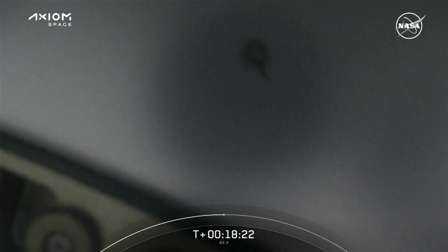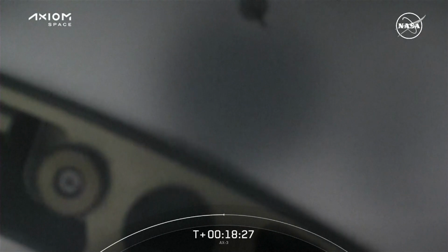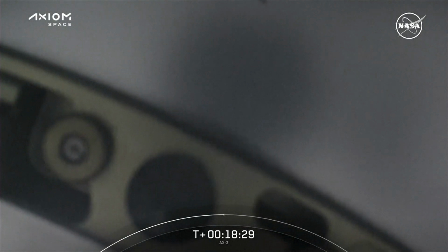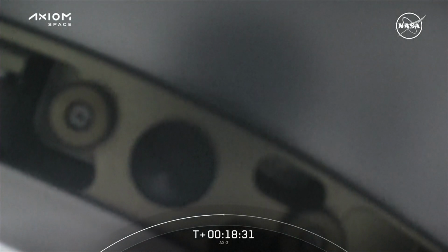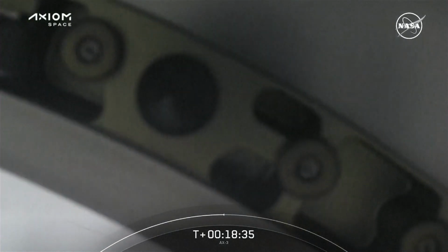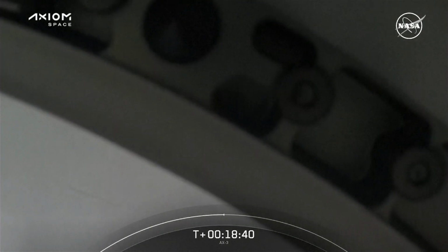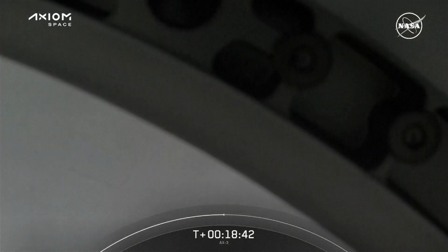All right, so it's hard to see at the moment because the camera is still close to the hardware, but this is the nose cone opening. Slow and steady wins the race. Of course, when you're in space, every action has an opposite and equal reaction. So for very good reasons, we don't just fling the thing open. It's very slow and steady.